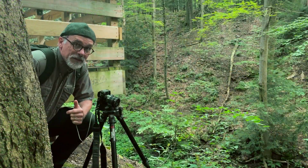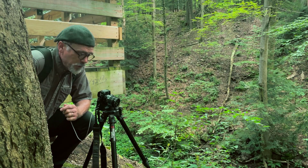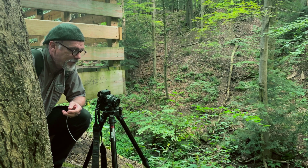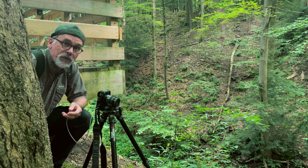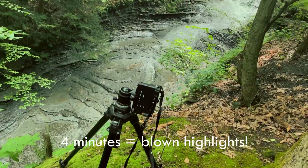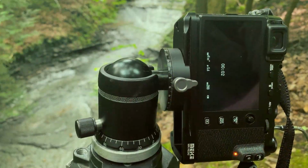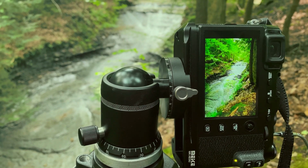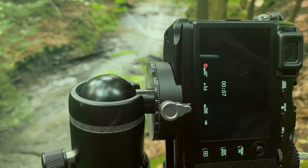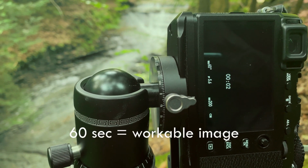So we're going to be trying something a little different on this one here, because I still have that 10 or 11 stop neutral density filter on there. We're in a much darker scene, and actually at f/5.6 this works out to a 4-minute exposure. Let's see how this guy looks. Trying a secondary exposure at 60 seconds. That's 2 stops under the 4-minute exposure.